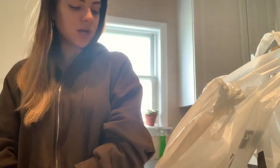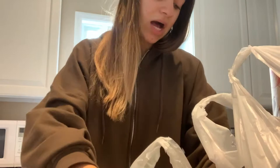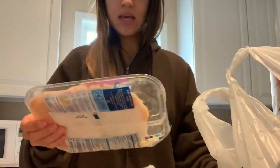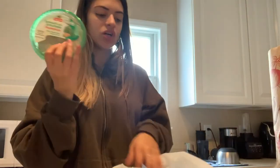Vegetable oil cooking spray, some corn. 3 cans of tuna. I love tuna for lunch. It's super fast. And I picked up this scrub brush for my pan that I use. And I got chicken. This is the Perdue chicken breast thin slice. I'm gonna put this in the freezer. Some blueberries, some raspberries. No, these are not raspberries. These are strawberries.